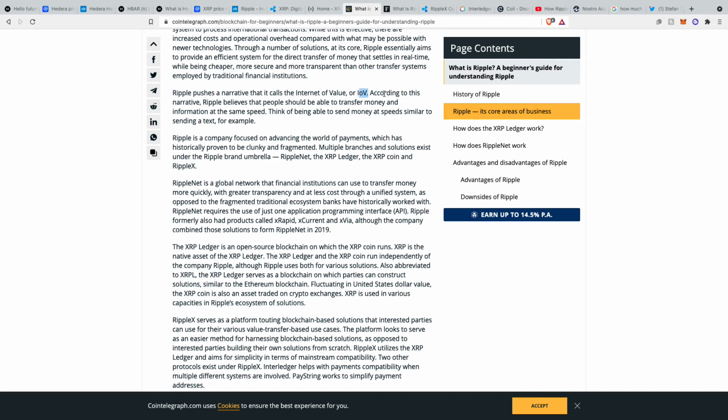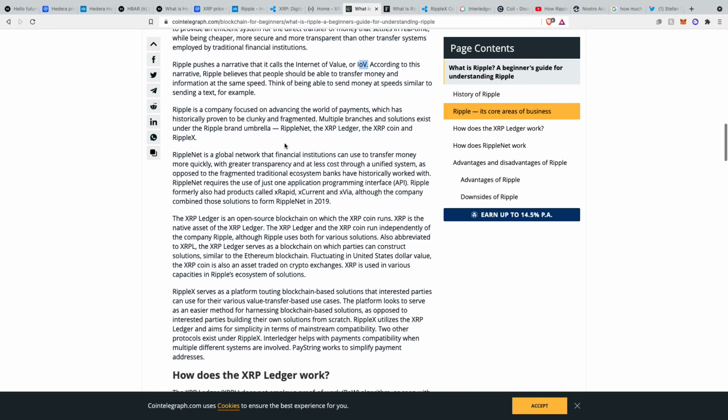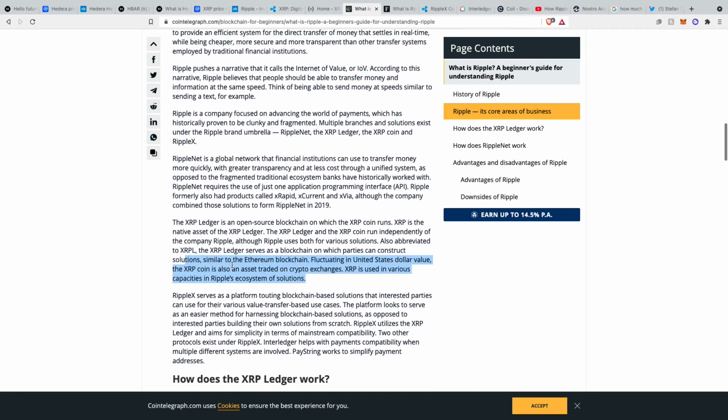Also abbreviated to XRPL, the XRP Ledger serves as a blockchain on which parties can construct solutions similar to the Ethereum blockchain. Fluctuating in United States dollar value, the XRP coin is also an asset traded on crypto exchanges. XRP is used in various capacities in Ripple's ecosystem of solutions. So although we're speculating and investing into XRP just so we can make money from the price going up, there's going to be price appreciation from speculators, and also the price will go up from the value and the money flowing through it.